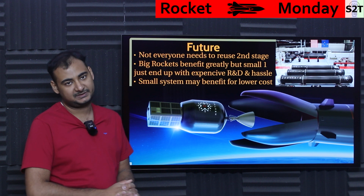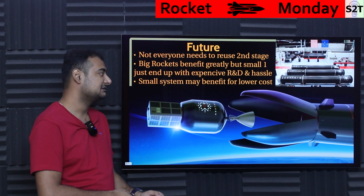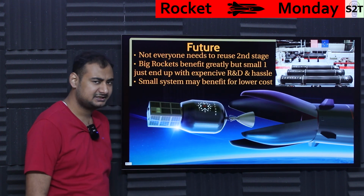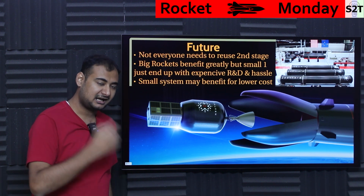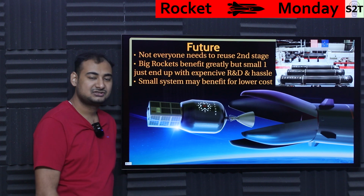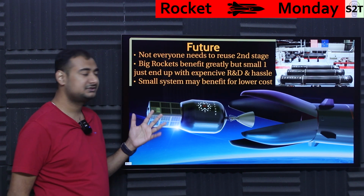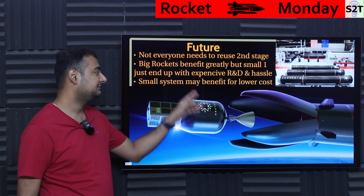So what can we expect in the future? Well, here's the deal. Not everybody needs a reusable second stage. For example, let's say you are Rocket Lab and you are working on the Electron rocket. Do you really need second stage reusability? Not really. So this is one of the things as specified: the larger the rocket you make, the more cost effective it becomes to reuse the second stage. The same is not true for small rockets, and medium rockets also. Big rockets benefit greatly, mathematically speaking, but small ones may just end up with expensive R&D.